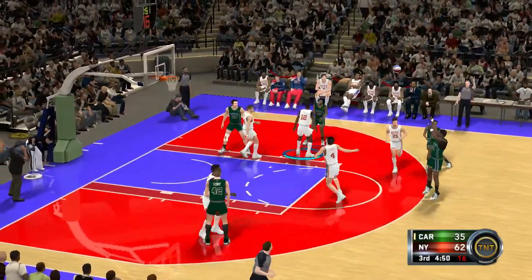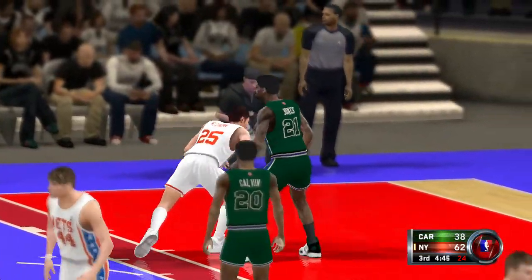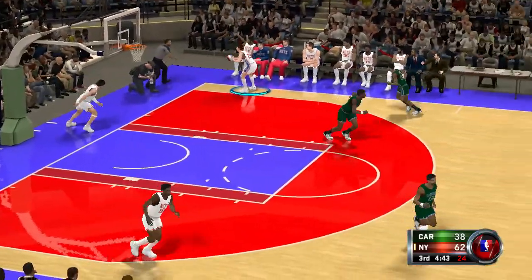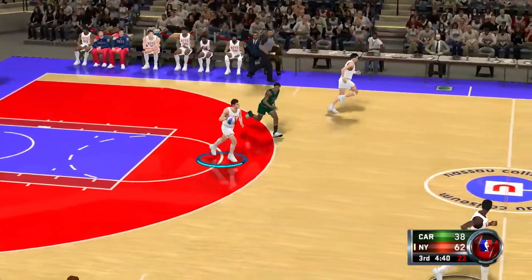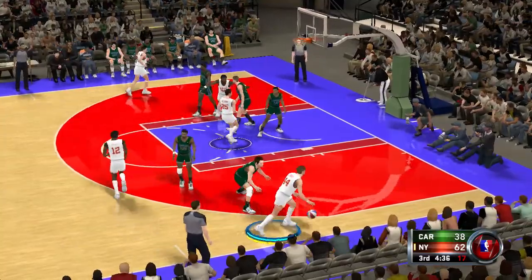Back to Jones. Puts up a three. That's good. Jones has got 5 points now in the quarter. Well, they've got to do something defensively because he's been unstoppable. And defensively, Steve, your only choice now is to double him. I mean, I don't think there's another option.